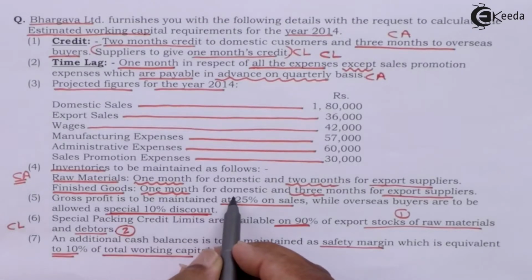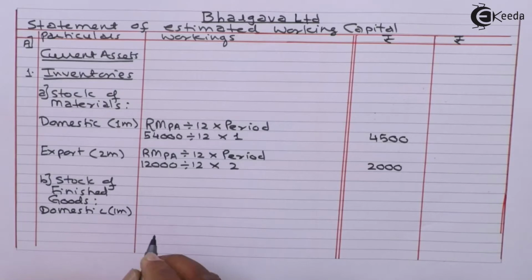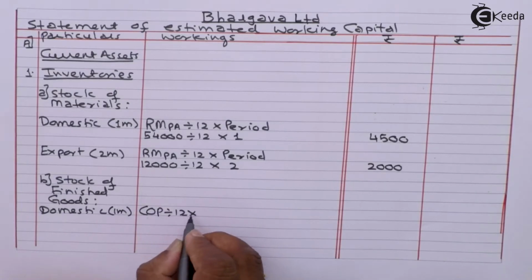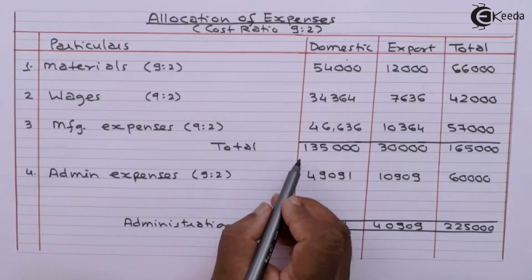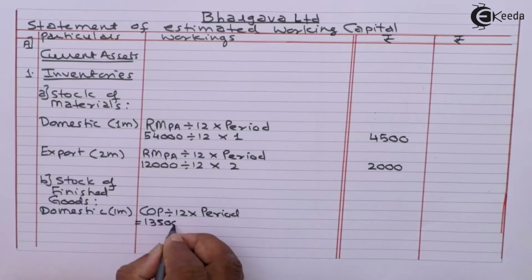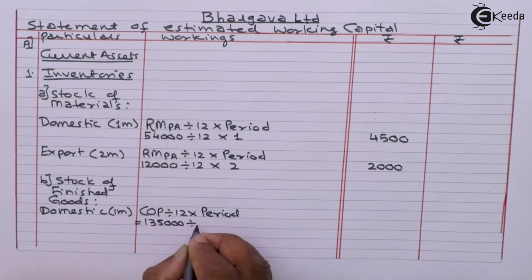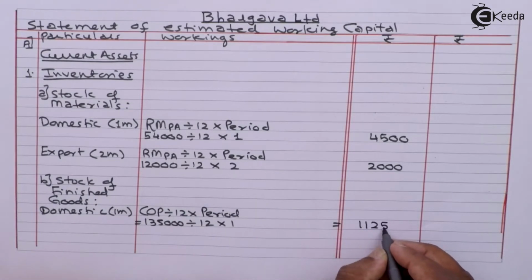Finished goods 1 month for domestic and 3 months for export supply. Cost of production per annum divided by 12 to get per month multiplied by period. In case of domestic, cost of production is 1,35,000. 1,35,000 divided by 12 multiplied by period 1 month. It is 11,250.